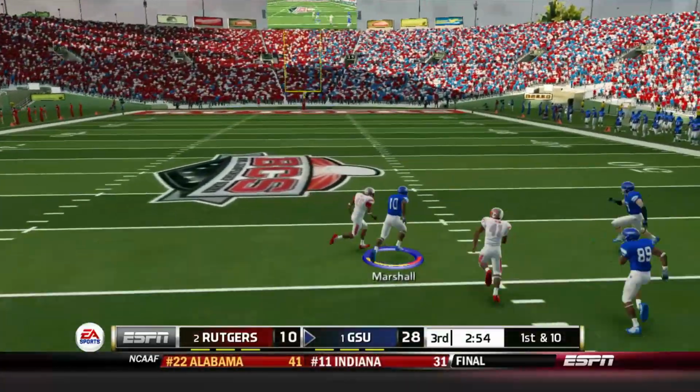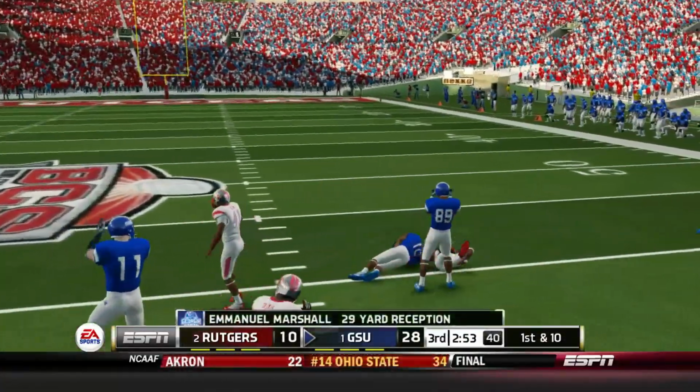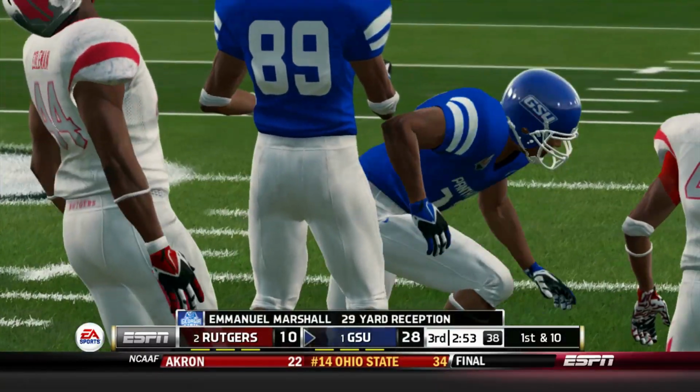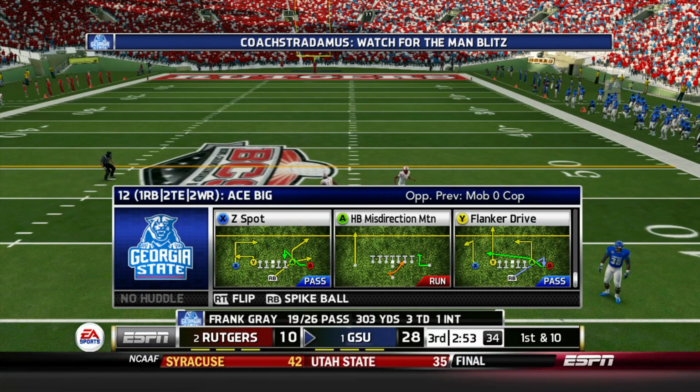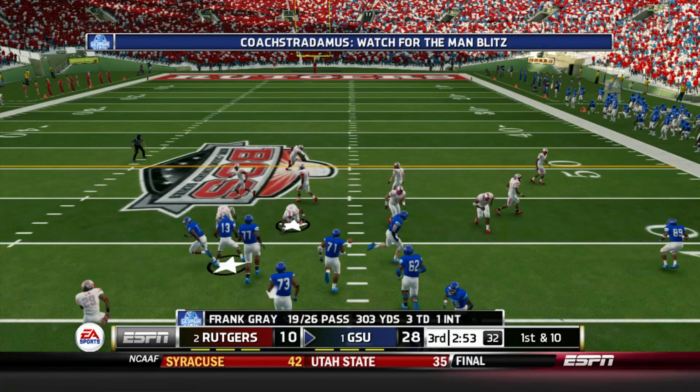Quick throw out to the receiver. And he's taken down at the 40. That'll push him over the 100-yard mark in receiving. Well, this guy is such a big part of this offense. If he doesn't get his numbers, they usually don't have much success moving the football.